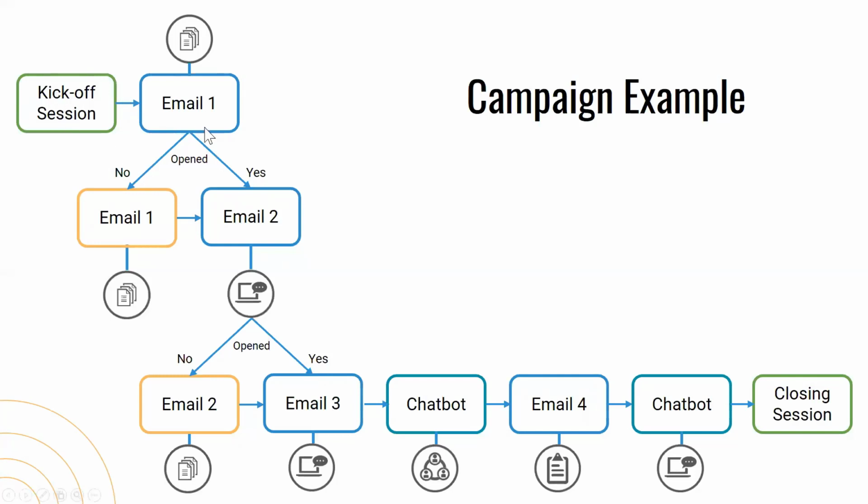So after the kickoff session, they received their first email. The email had a link to a white paper about competitor A. Now, the beautiful thing is when you have email in place, you have a lot of data as well, because you can see, did someone open the email? Yes or no. If they did not open the email, you can resend email number one, with a slightly different subject line and slightly different content, but a link to the same resource as before. If the email was opened, great.